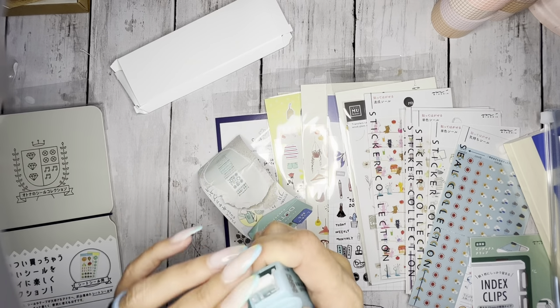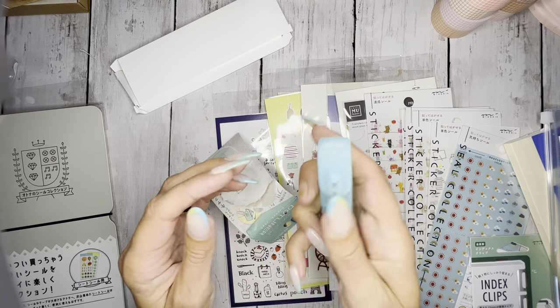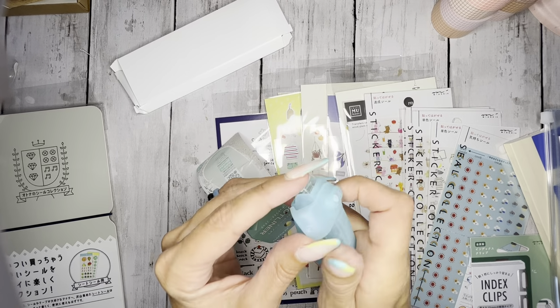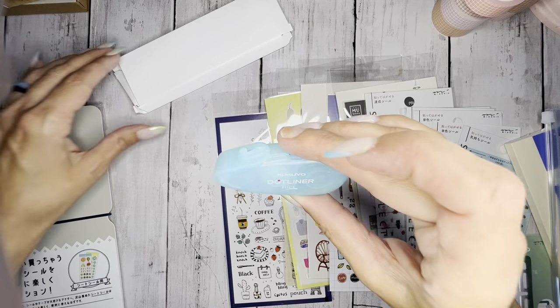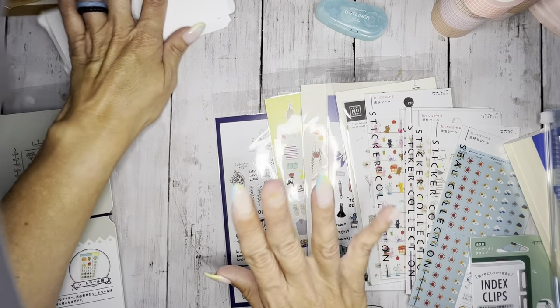Ooh. Okay, well that's neat. I like how that opens and closes like that. It's called the Dot Liner Flick. It's in here. Oh, I know what that is. Okay, I'm going to wait for that.